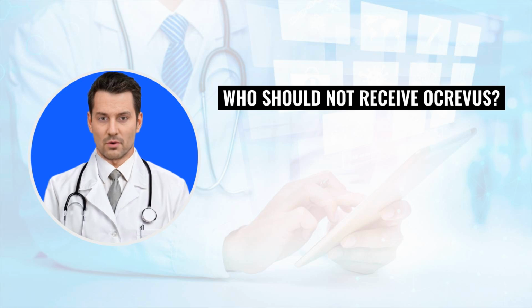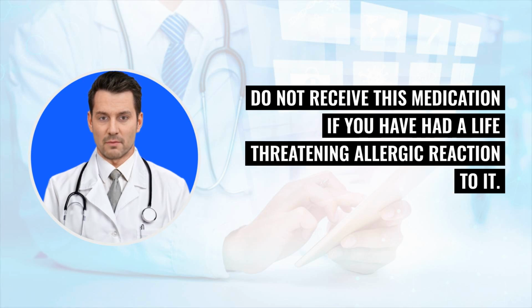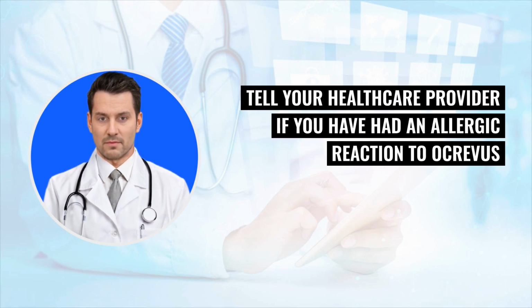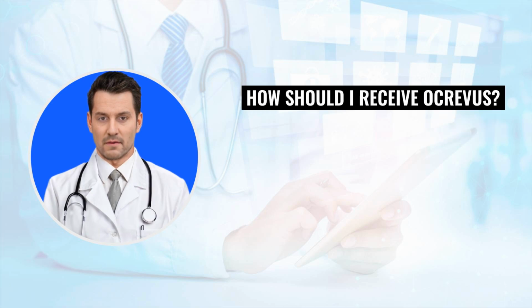Who should not receive Ocrevus? Do not receive this medication if you have an active hepatitis B virus (HBV) infection. Do not receive this medication if you have had a life-threatening allergic reaction to it. Tell your healthcare provider if you have had an allergic reaction to Ocrevus or any of its ingredients in the past.